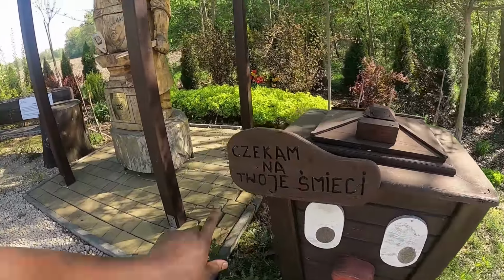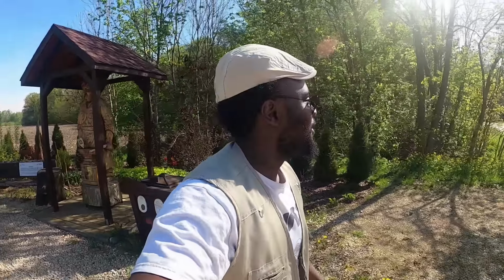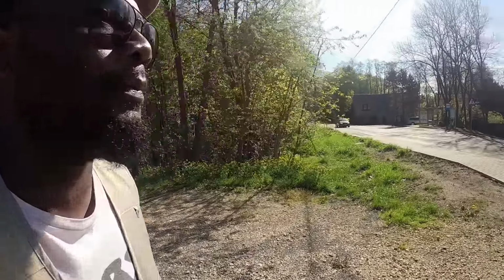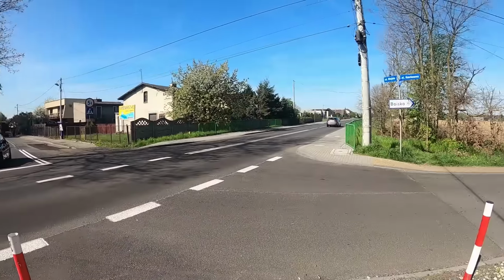Nice dustbin. Czekam na twoje śmieci. And that's what it says in this village. All right, so I'll show you the road, how it looks in my surrounding area. This is the road. And the plan now is to make our way for the traditional food. This road leads me to the Polish restaurant.